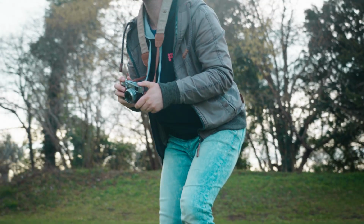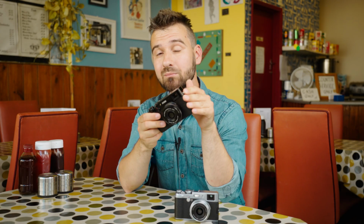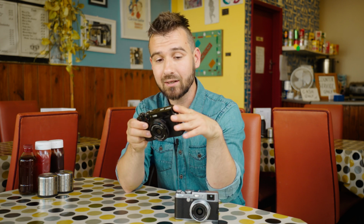You have to come close to your subject instead of just zooming in with a lens. Although the latest model, the Fujifilm X100V, is in such a high demand that it's really hard to buy, you can buy all of the previous models used, and they are all amazing and stylish cameras.